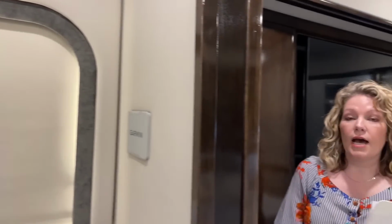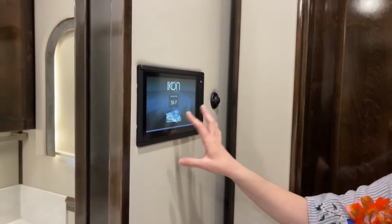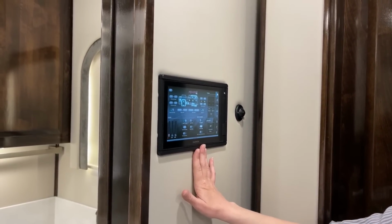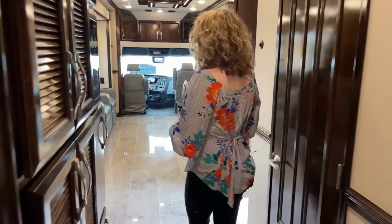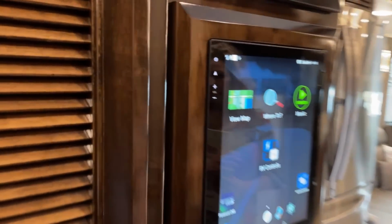Okay, so I'm going to start pointing those out to you because they're everywhere in this coach. And they really can do a lot of things from the front to the back from each of these touch screens. So I'm just going to point out there's one also in this bedroom. And then we're going to move on to the hall area. So I'm going to let my cameraman come over here, and we're going to get into it here pretty good.